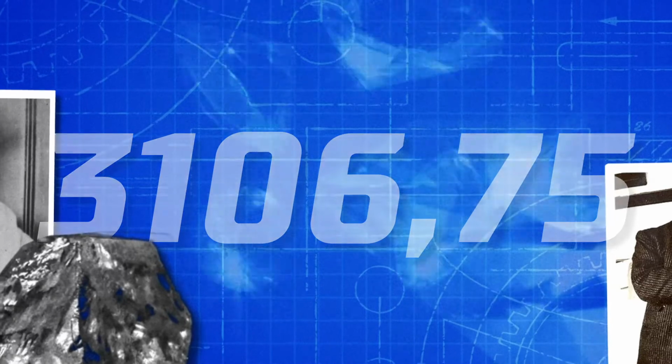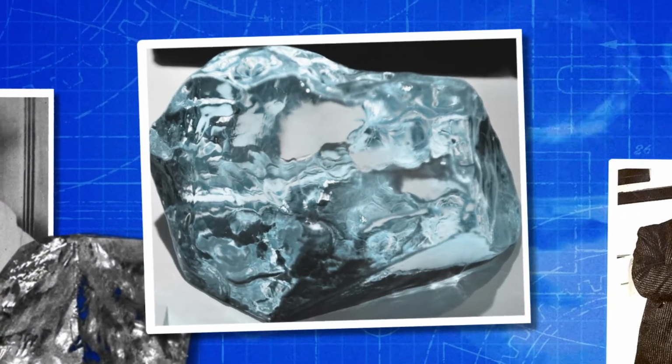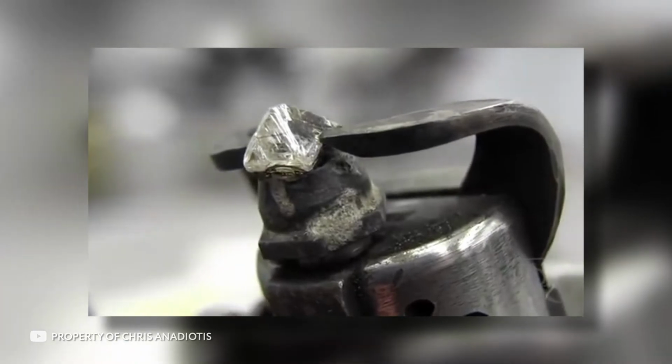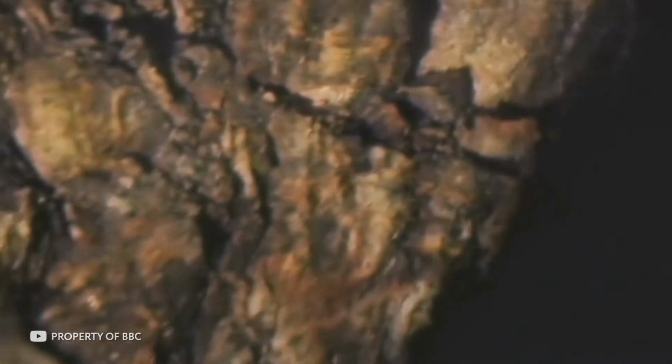The weight of the find was 3,106.75 carats. The color of the stone was striking. A bluish-white diamond is an extremely rare find, as most diamonds found in Africa have a yellowish hue. Moreover, the stone had a distinctive chip. This means that it was most likely a fragment of a larger mineral, which unfortunately was not found.